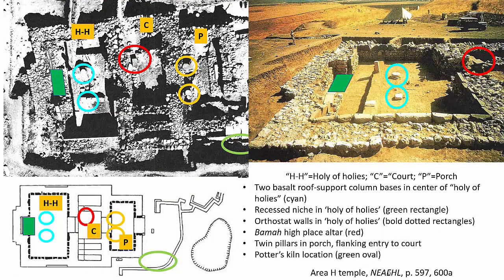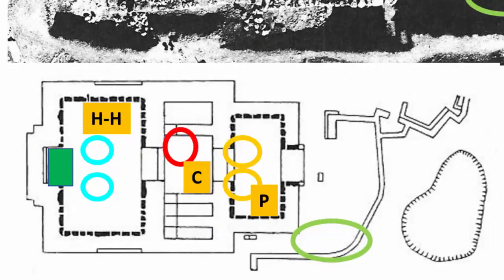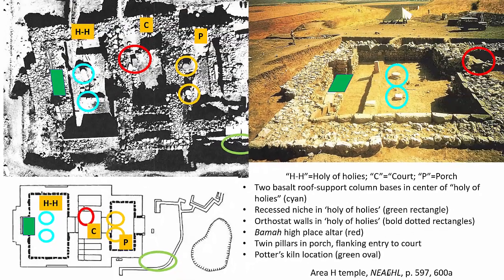Now let's examine more closely some of the features we see in the orthostat temple, both the Holy of Holies and then the chambers overall. Probably most helpful for orientation is the lower left, and there you see the 3 zones. They are marked by letters with kind of a tan background. So H-H, that's the Holy of Holies, and that's what's depicted in the upper right. That's the photograph. Then the center zone is marked with a C, and that's known as the court. And then the letter P indicates porch, or kind of an entry area.